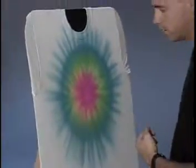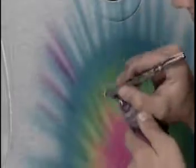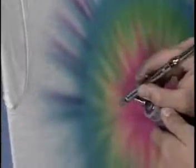So with just those 3 colors, what we're able to get is a transition of actually 5 different colors. Now I'm starting in with my fluorescent violet. Really what this is going to do is kind of edge out these lines out here. Just going to punch them up a little bit. Not applying a lot of paint. Nice soft stroke on both ends.